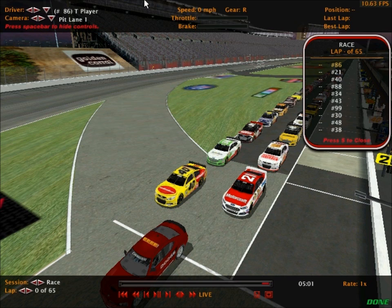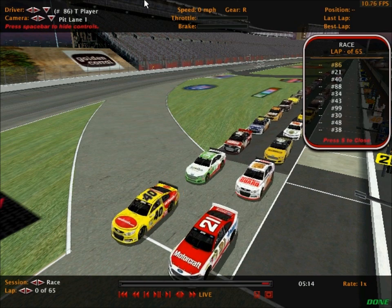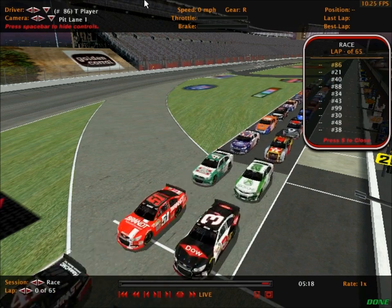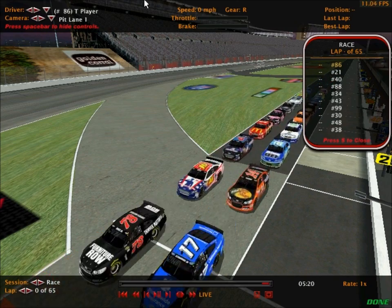Drivers, start your engines! There was the command to fire up these engines. 42 beautiful sounding engines are all revved up as the pace car takes off and these cars begin to roll off of the grid. We will take you to our new and improved starting lineup.